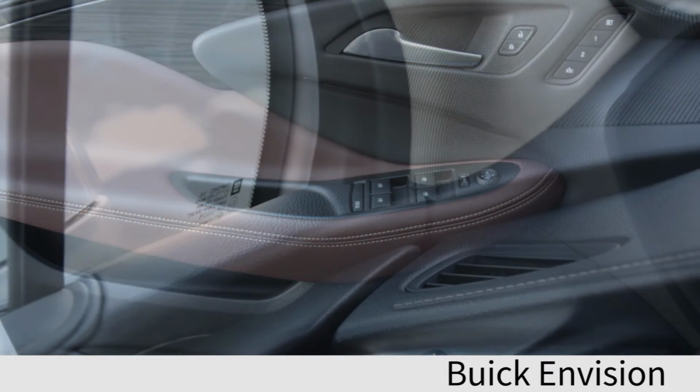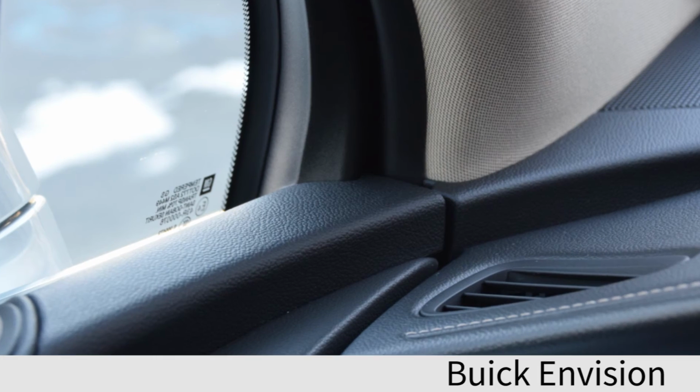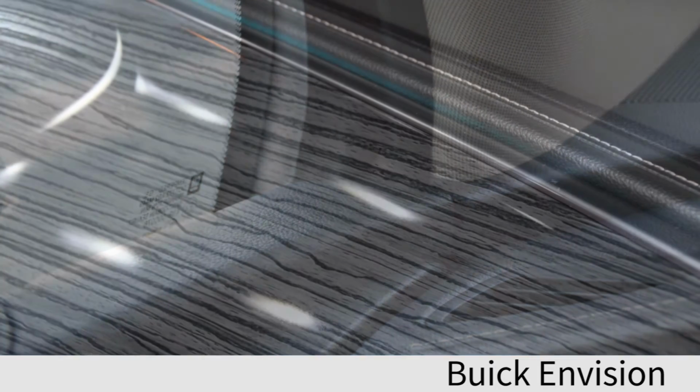No, I thought the finish was pretty impressive. You know, if you want to pick apart, the joint was a little bit uneven, but we see that in a lot of cars, and overall, I thought the quality was excellent.